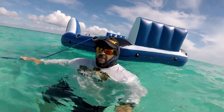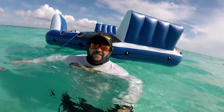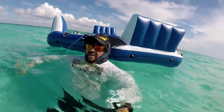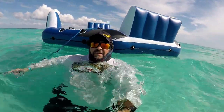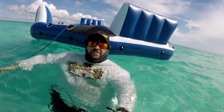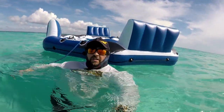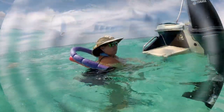The bank is beautiful. Okay, it's absolutely gorgeous. But fair warning, on high tide it is anywhere from 6 to 8 feet deep. Being out in the Atlantic, the water is rough. There's a lot of current, some days more than others.